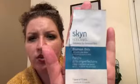So I like this. And then the last skin one is by Skin Iceland, which is a new to me brand. I've heard of it, but I haven't really heard or seen a lot about it. These are called blemish dots with willow bark, rich in salicylic acids. And this has one sheet of 12 dots. I will be repurchasing these. These are like little miracle dots.